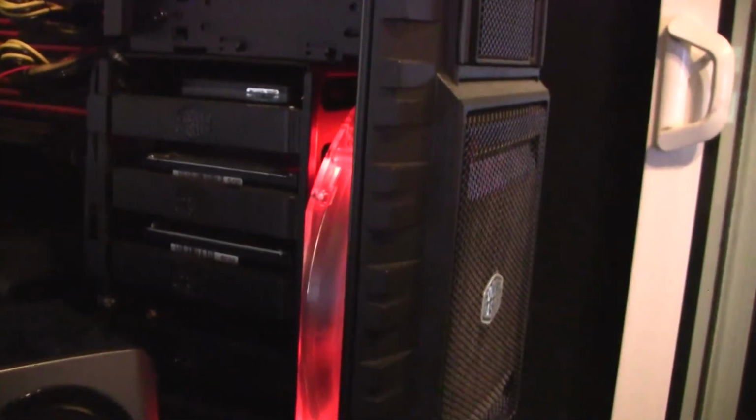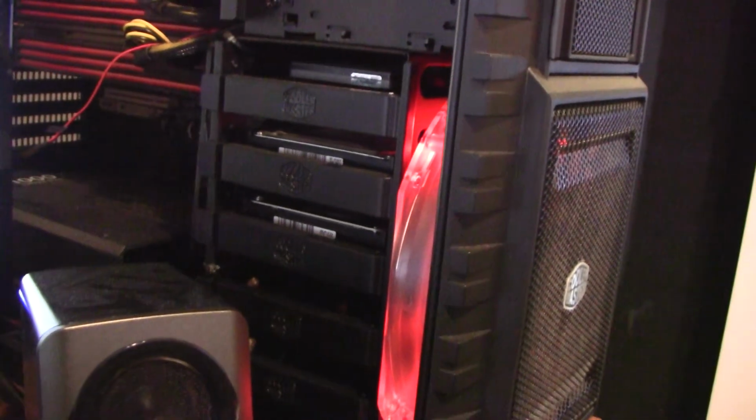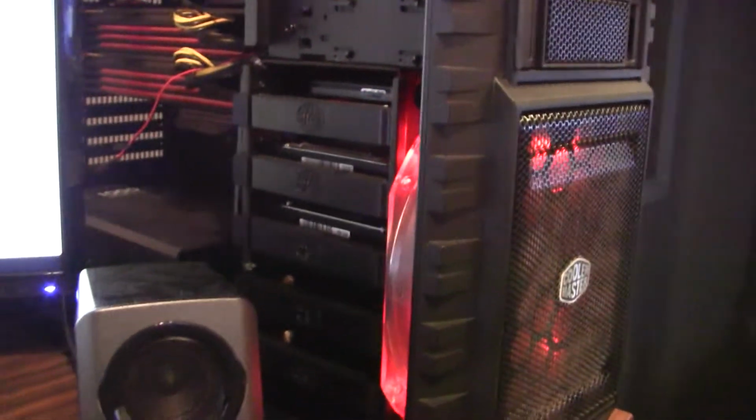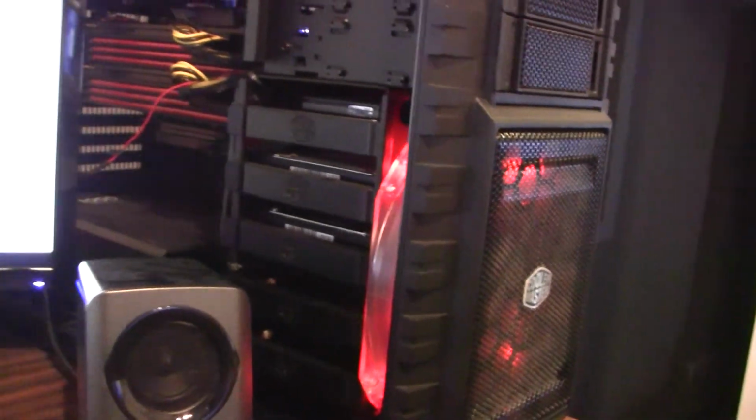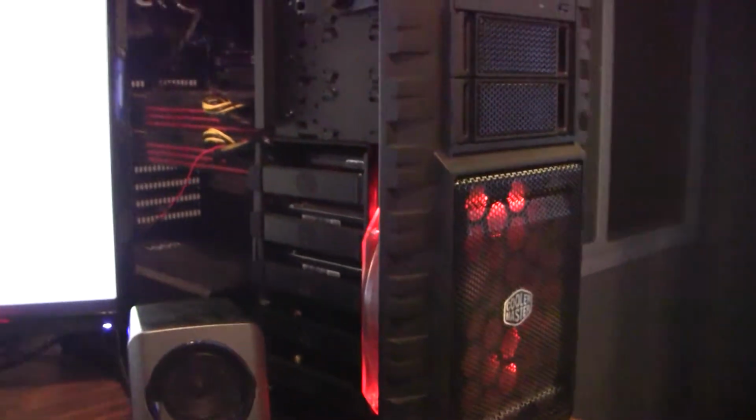I got a new 2 terabyte hard drive, the bottom one. It's a Western Digital, 64 megabyte buffer, dual processor, 2 terabyte drive, 7200 RPM. It's pretty fast. It's kind of loud, but it's okay. You can hear my cards and stuff are pretty loud anyways.